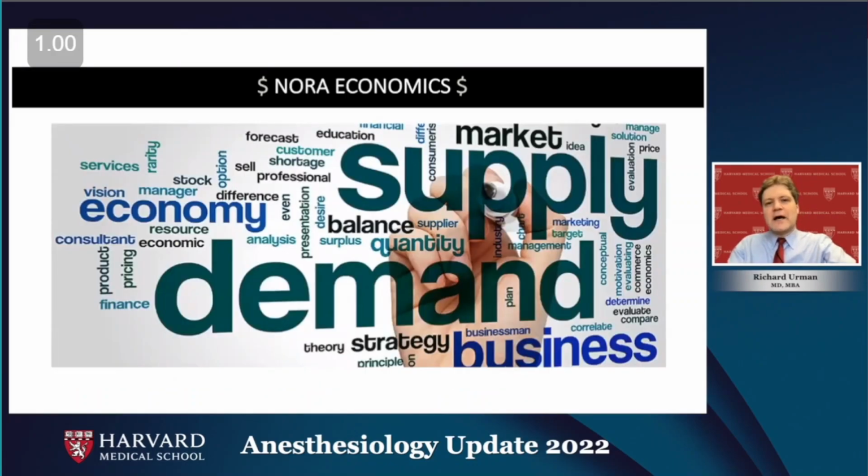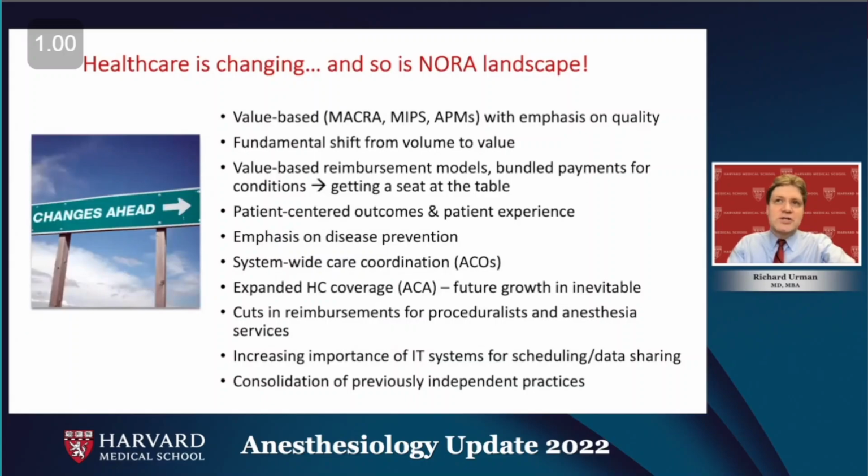Just a little bit of NORA economics. This could be a whole other presentation, but really trying to link that to patient safety and quality and looking into the future, right? So healthcare is changing. The anesthesia specialty is being affected. Certainly NORA is being affected in the same way in terms of the emphasis on value-based care and all the metrics that have come out with an emphasis on quality, a shift from volume to value, and of course value-based reimbursement models, bundle payments, and things like that. And it's important certainly for anesthesia providers to be part of these conversations on a hospital level and national level.